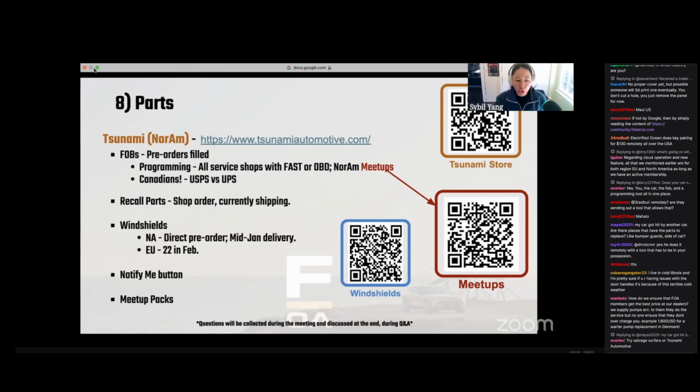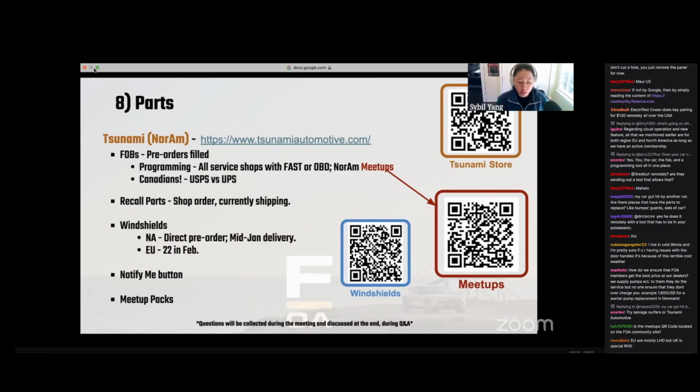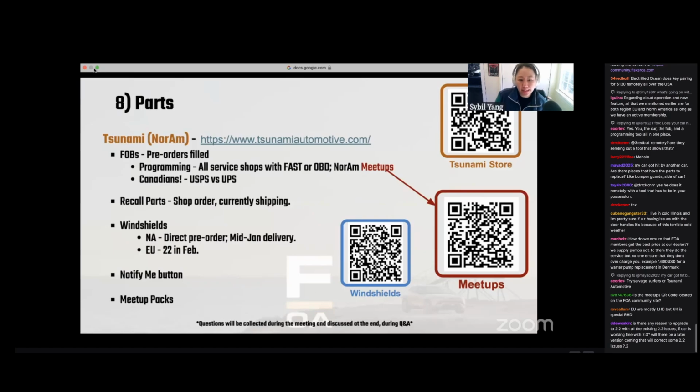We are currently looking into air filters. That's the next thing that's going to be ordered, and that's going to be ordered for both North America and European markets together. We're trying to get a feel for the quantity that we have to order at this point. And I spoke a little bit earlier about the meetup packs.